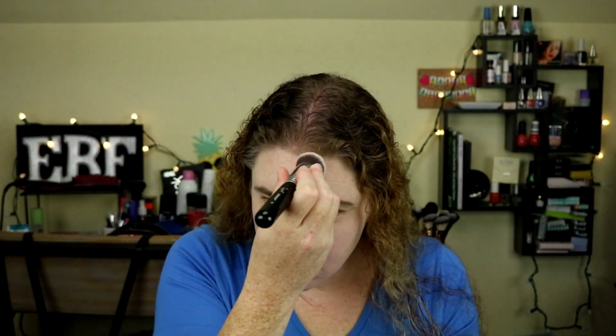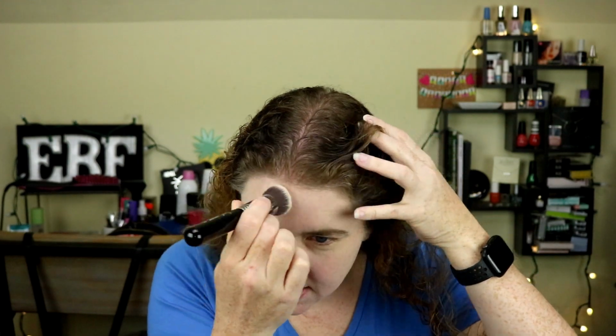But you can still see my freckles, even up here on my forehead. Let's see if I can put a little bit more up there because I was getting it all in my hair. Maybe I was just not being very good about it. But no, you can definitely still see my freckles. I feel like it did a good job of neutralizing some of the redness on my cheeks, but you can definitely still see my freckles through this. So I would not call this full coverage.